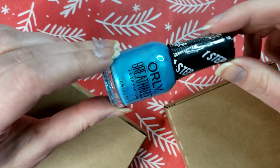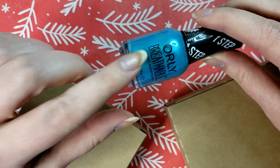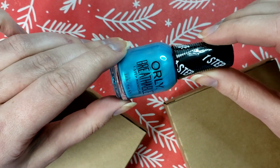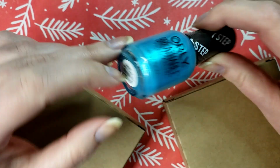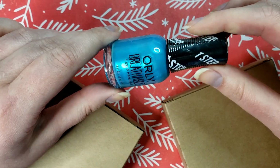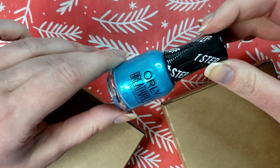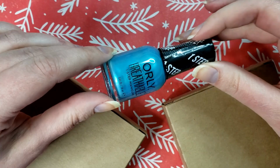Next, I have another Orly breathable. I got a few for other people as well, not just my coworker. And this one, it reminded me of the March birthstone. And I have a friend who was born in March, and it's called Surfs You Right. It is a kind of super shimmery, maybe a little bit metallic light blue. And so I picked this up for her. I'm just going to kind of tack it onto her Christmas gift because I feel like these are nice little Christmas gift add-ons.